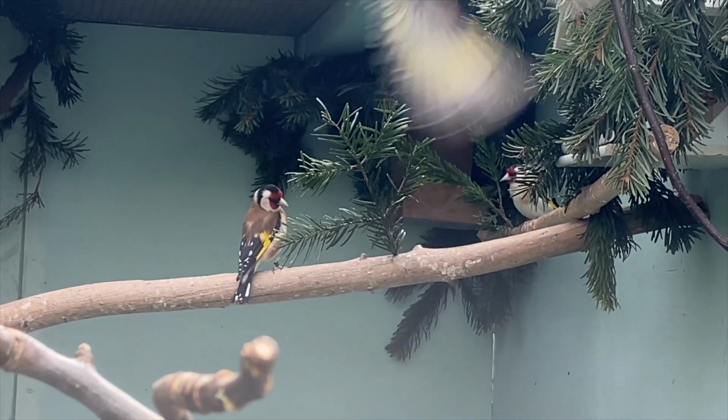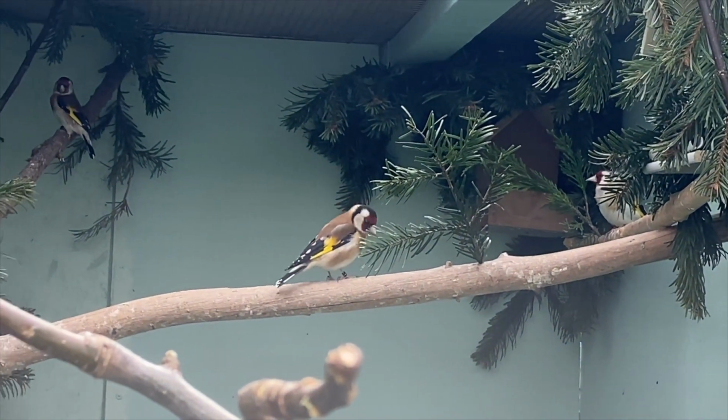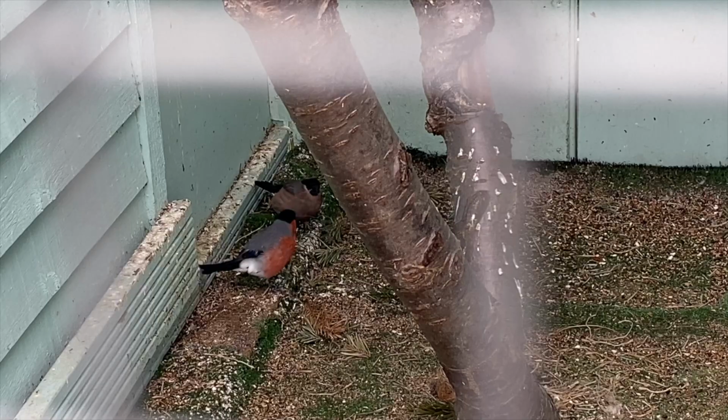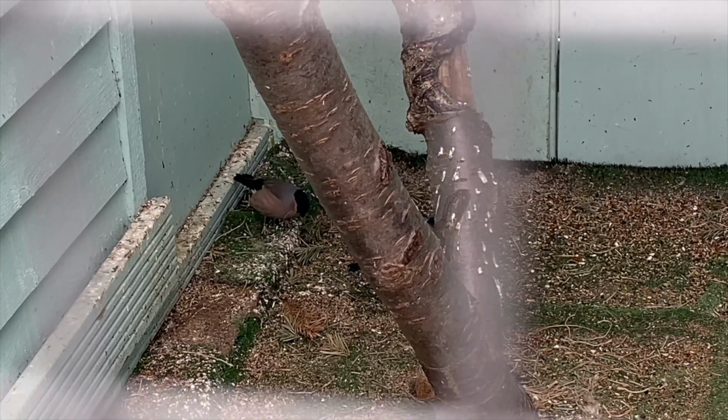Absolutely lovely birds. They're all in great condition. The cockbird's beak has turned completely white. I don't think there's any black left on the tip now, and it is swaying his tail as they do. This is the pair of Siberian bullfinches in the same flight.